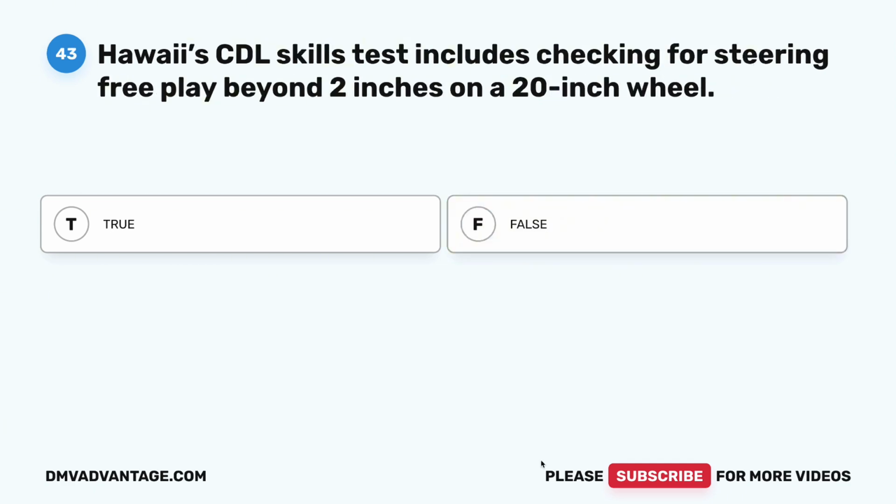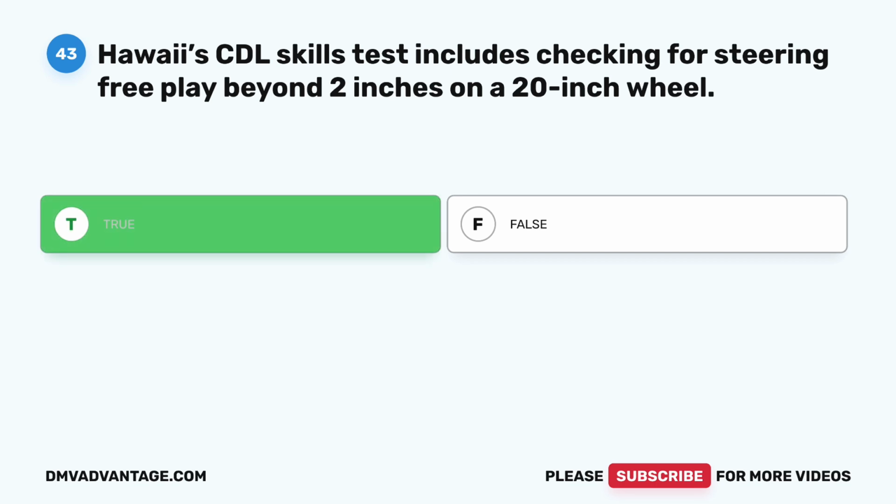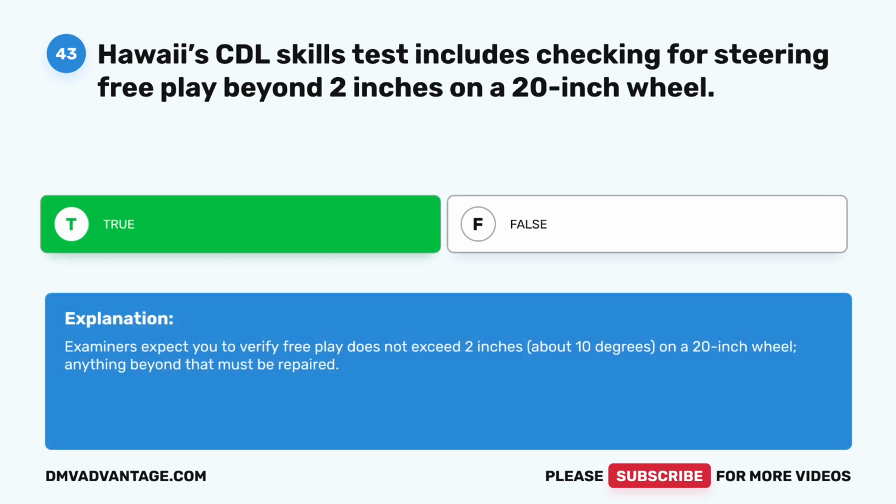Question 43. Hawaii's CDL skills test includes checking for steering free play beyond 2 inches on a 20-inch wheel. True or false? True. Examiners expect you to verify free play does not exceed 2 inches, about 10 degrees, on a 20-inch wheel. Anything beyond that must be repaired.